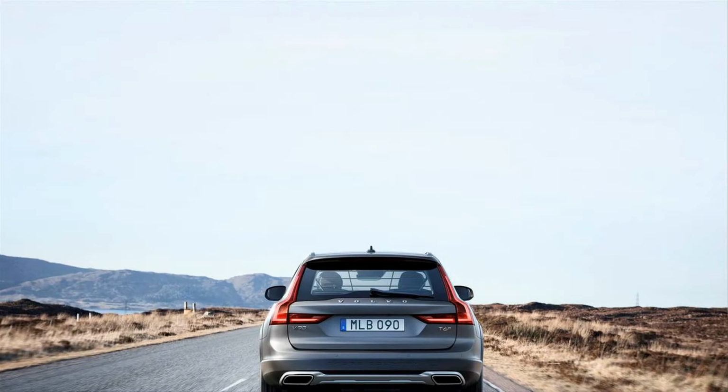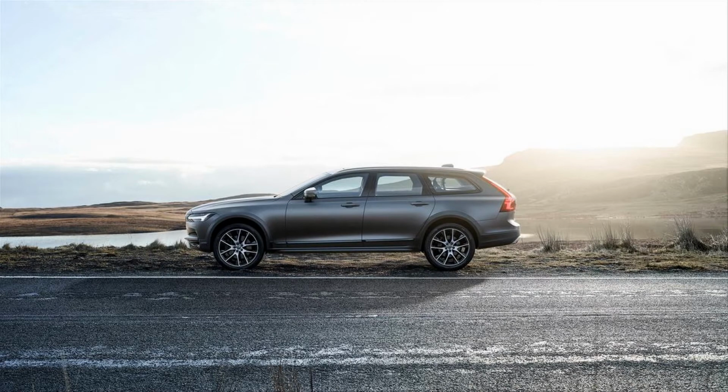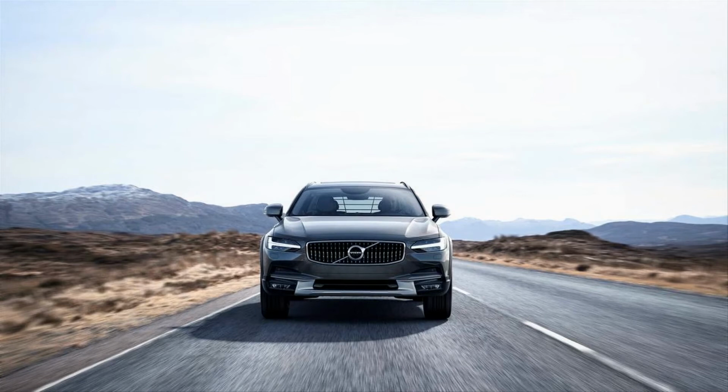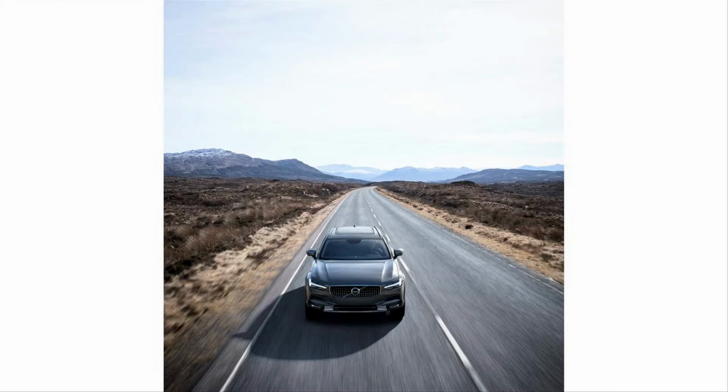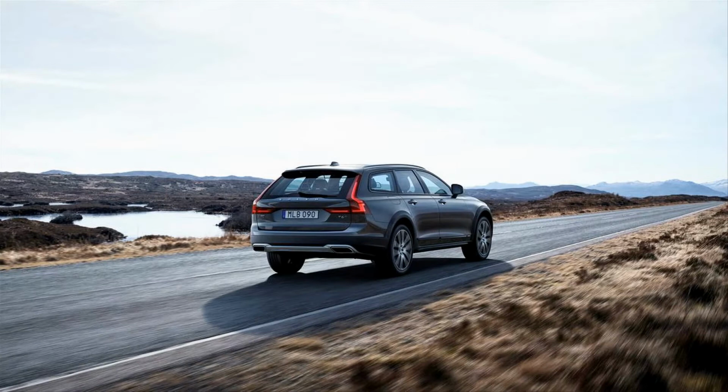The wagon borrows its 2.0-liter turbo/supercharged 4-cylinder T6 power plant from the rest of the 90 range with 316 HP and 295 lb-ft of torque on tap, with an 8-speed automatic transmission sending those horses to all four wheels. For now, the T6 will be the only drivetrain option available to buyers. There is arguably little need for the D5 diesel version in the States, but we wouldn't be surprised to see a T8 hybrid down the road.